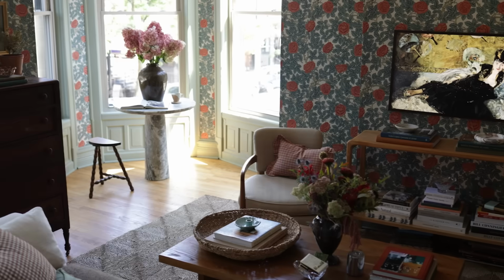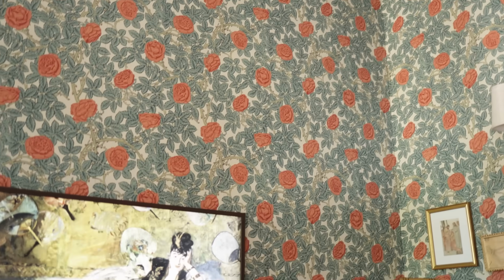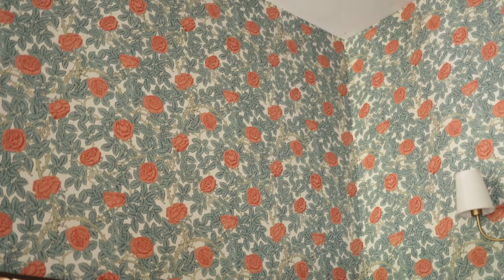Okay, so this is the living room. This is where we spend most of our time in our family. The wallpaper here is from William Morris.